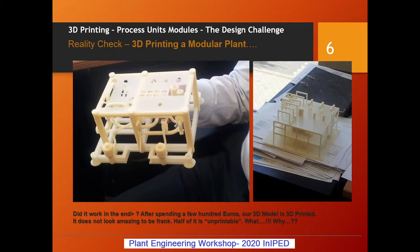The 3D model that was on the screen was full of things, but the model that you can see in front of you is pretty much a plot plan with only the largest pipes. All the rest that is relatively small won't be printed.